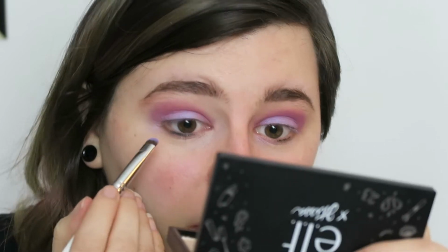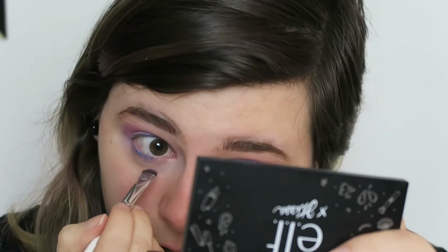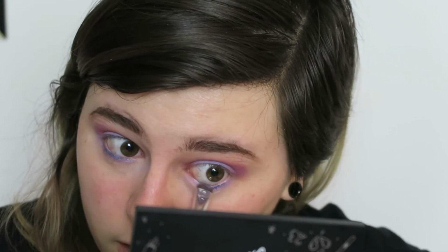And then I'm gonna blend it together with Danger a little bit, because it did get in the crease a little bit. I'm gonna take my smudge brush with Sway. I do not know why my brain cannot comprehend this product's name. I'm gonna start laying that down on my lower lash line. But I don't know if I should be doing this first or not. As soon as I'm done with this, I'm gonna put the liner on, and I'm actually gonna take the liner a little bit lower. I probably should have done this backwards, but whatever.